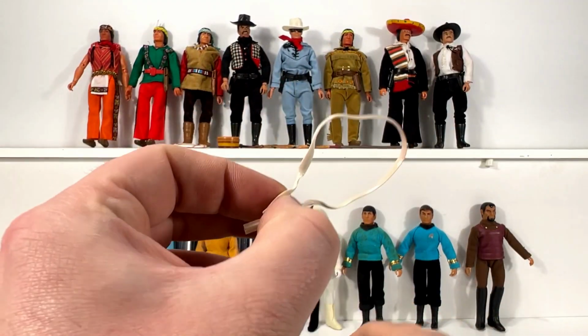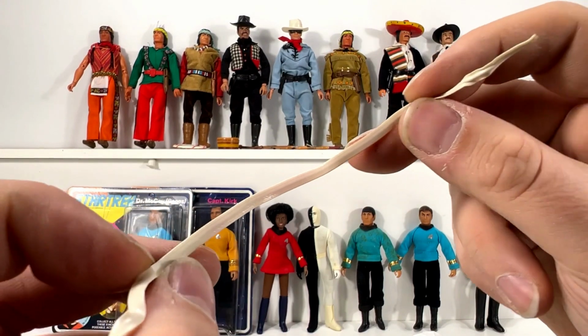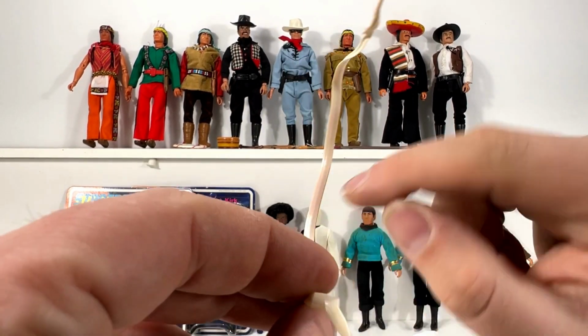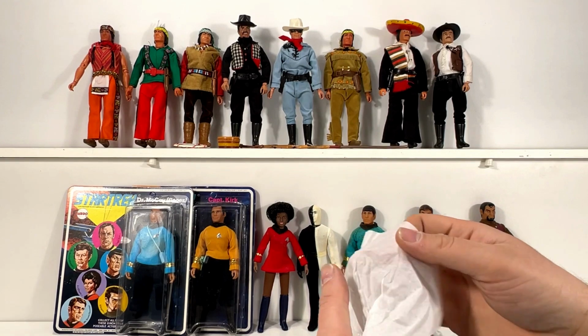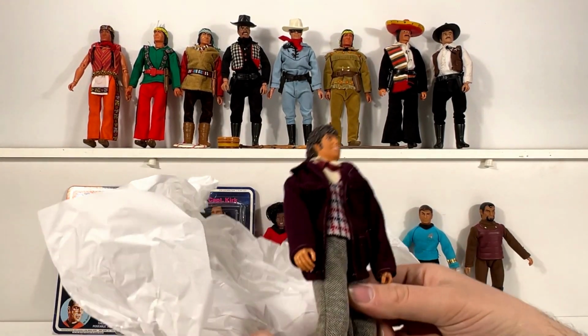And you can even see on the tie, I don't know if the camera's picking it up, but there's some slight discolouring there of red, some pinky coloured discolouring to the white plastic, which is obviously come from the dye in the coat of the figure.